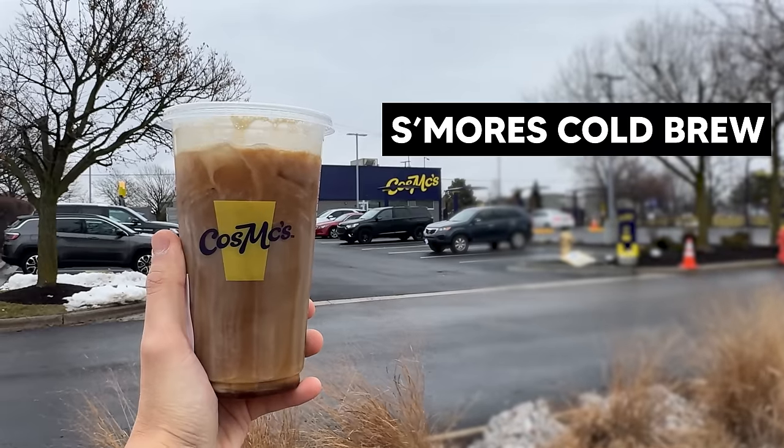So first up, we have the S'mores Cold Brew. Apparently, Cosmics was created to kind of compete with Starbucks, and I'm going to be honest, y'all, I also got some Starbucks this morning. It's pretty mid. Look at that. Boom. Give it a little shaky shake. Oh my God, that's good. Oh, that's pretty nice. I like that.